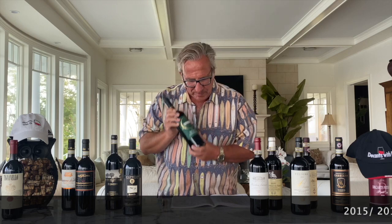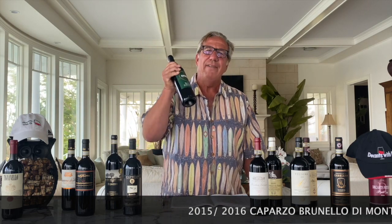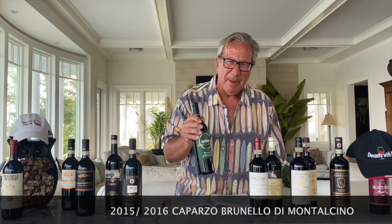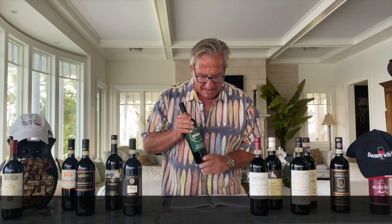What I like about this wine is, number one, $45, ladies and gentlemen. $45 for Brunello di Montalcino that has aged 5 years. Just think about the working capital that's tied up there with the winery. That's a great price, and I love this wine.